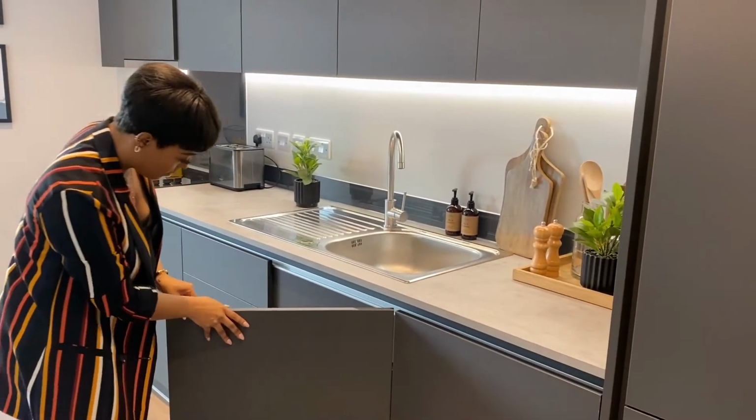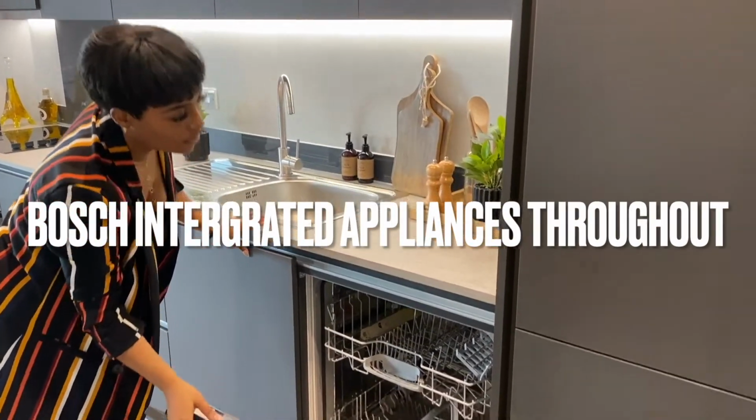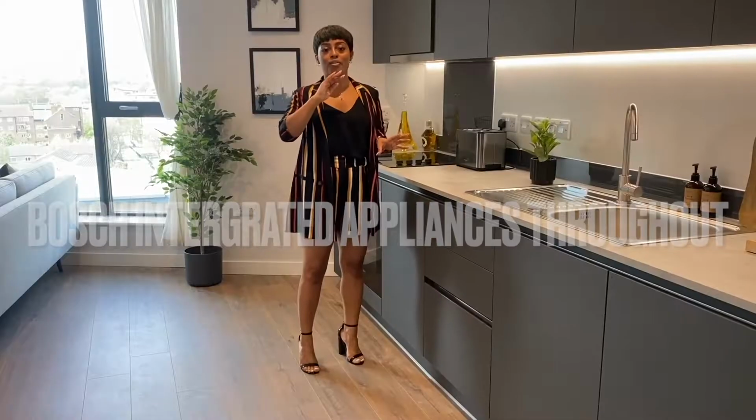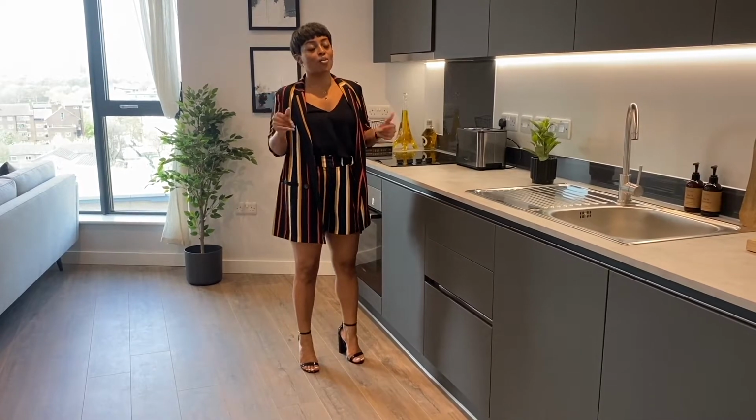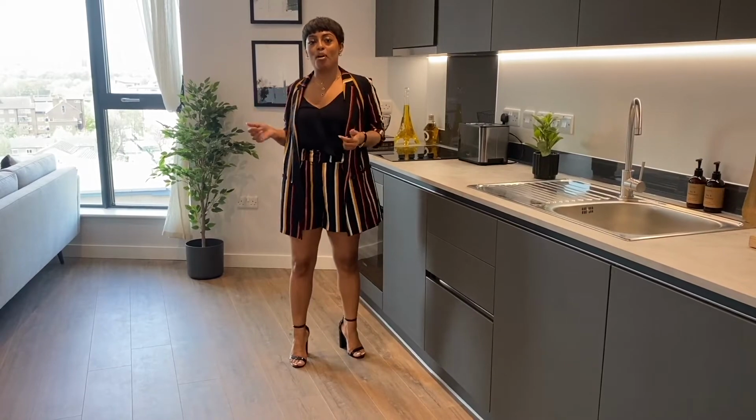All the appliances are Bosch appliances, number 1, but also they are all nicely integrated. And this you'll get with every apartment in this development, which is also a really big plus. The great thing about having appliances integrated is the fact that it just looks clutter-free and it adds to the minimalist feel that this apartment has.